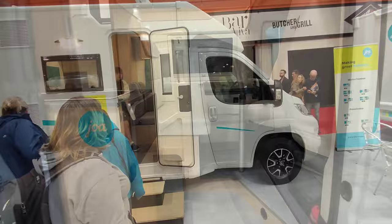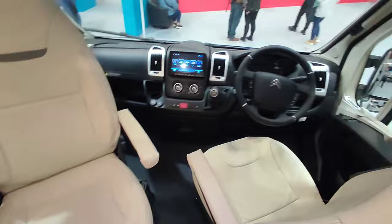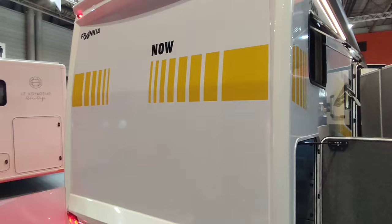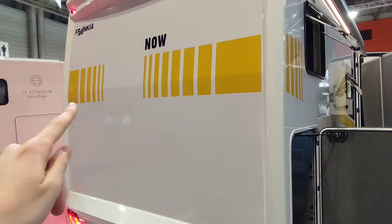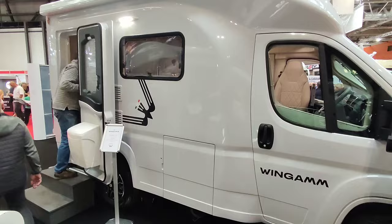Back and then a back room, wet room. Sitting there with the captain's chair, comes around. Citroen cab. Dealers of this company, I don't know if it's dealers or actually the manufacturers, they're saying, with German accents, they're complaining about the actual stripe work on this, how random that is and how they don't like it. This is a Wingamm. Quite interesting.